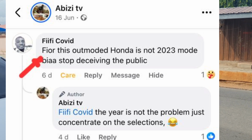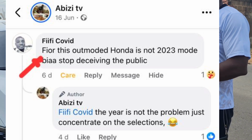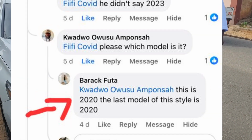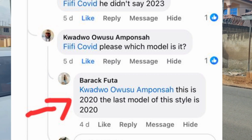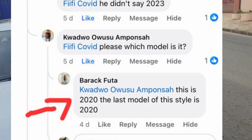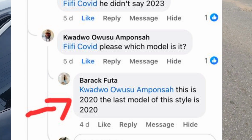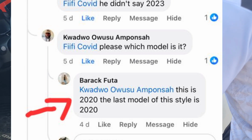Fifi also said, "This outmoded Honda is not 2023 model. Stop deceiving the public." Thank you, Fifi. Then Kojo Owusuamponsa asked Fifi, "Okay, please, which model is it?" And Barak Futa said, "This is 2020, the last model of this style is 2020."